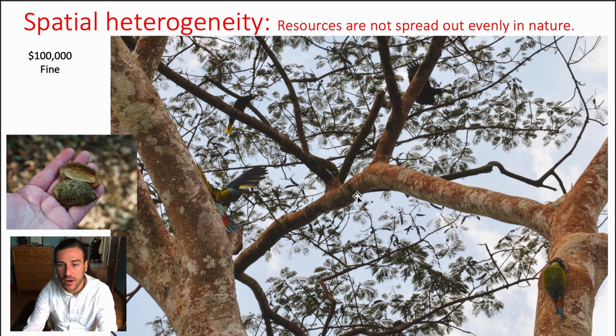And if you remember, the almendro tree is a legume, and legumes input nitrogen. They actually fix nitrogen using mutualistic bacteria in their roots. So for all these reasons, this is a great example of spatial heterogeneity. And remember, you get fined $100,000 if you get caught cutting down one of these trees.